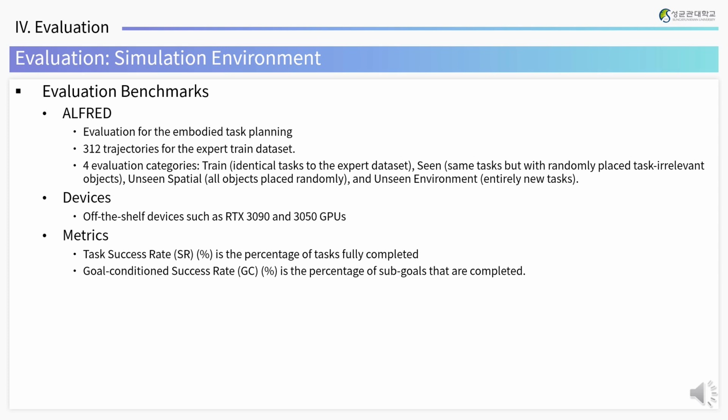First, train category. It uses tasks identical to those in the expert dataset. And scene category keeps the same tasks but randomizes the starting positions of objects that are irrelevant to the tasks. Next, unseen spatial category randomizes the placement of all objects in the environment. Last, unseen category presents new tasks and indoor scenes not included in the expert dataset, making it the most challenging category. And we use 2 different metrics following the Alfred evaluation protocol to assess performance across all these categories.